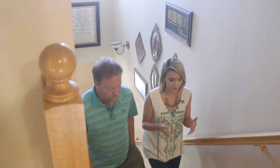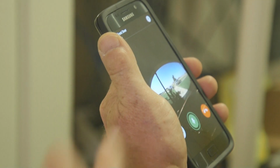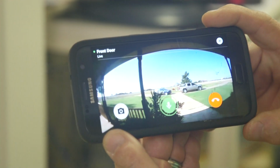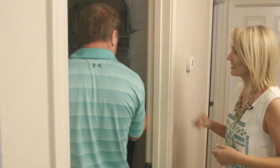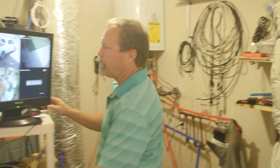So that camera footage is accessible through an app on your phone as well as monitors throughout the house. Right. I haven't hooked mine to my TV yet. Haven't gone that far, but that's the security layer.